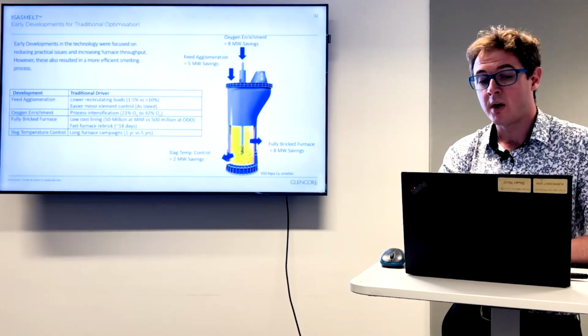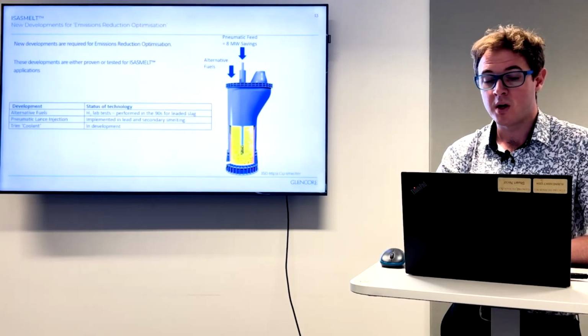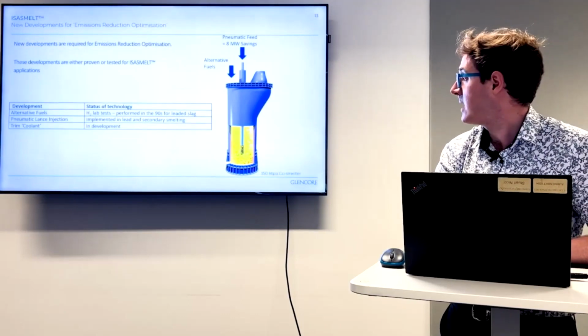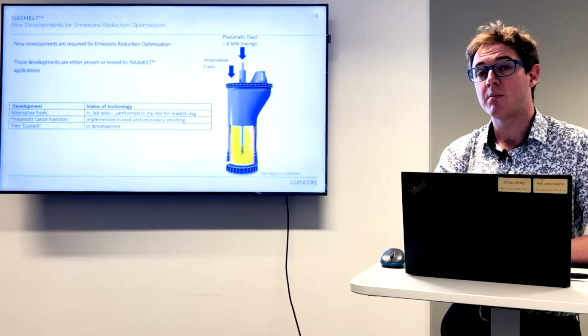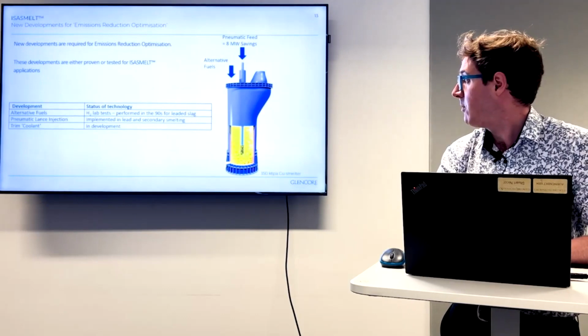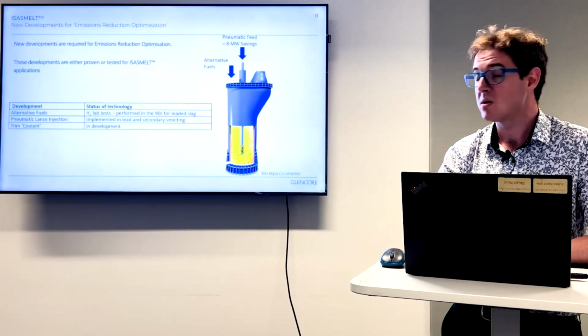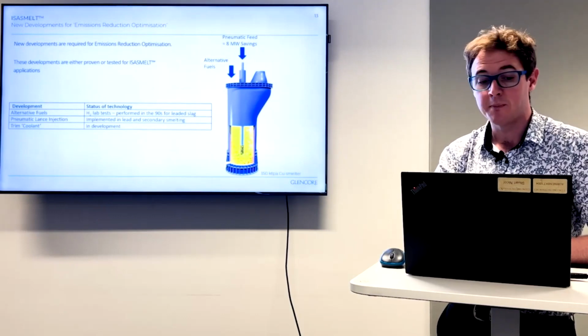And if we look at what we can do next, we've identified the next few things we can do. So the first one is alternative fuels. So this was that simple swapping out of carbon. So the number of fuels we've identified and tested and trialed. We have tested hydrogen in the lab before on the crucible scale, and we did that in the 90s, and that worked on the crucible scale. So we're looking at seeing if we can scale this one up.